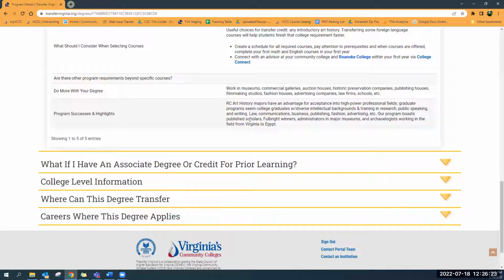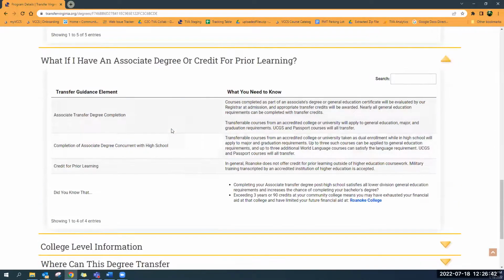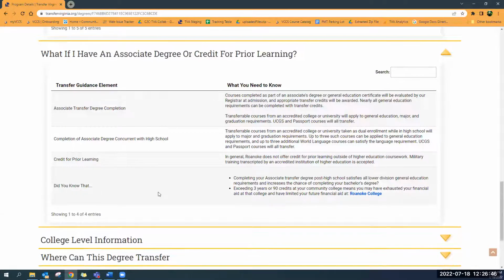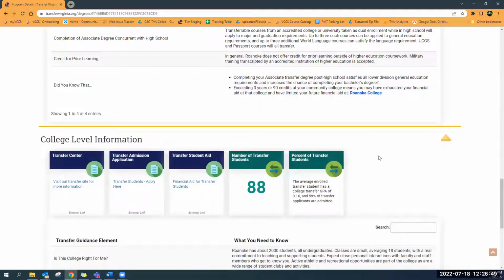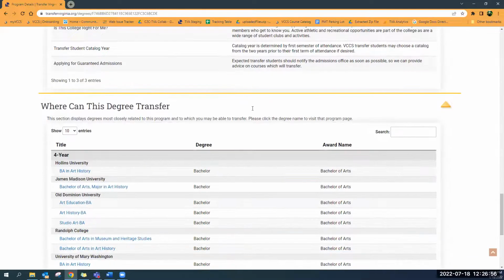Program successes and highlights. You're going to see things like, where do students get placed for internships? This particular college has a robotics club for their engineering students. You're going to learn information that might be helpful in making decisions. What if I have an associate degree or credit for prior learning? This is going to tell you this college's policy for those things. Transfer information for this college. Where can this degree transfer?